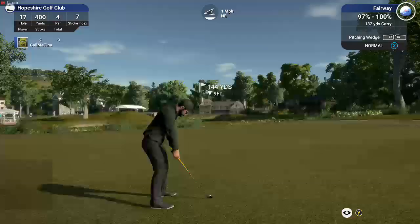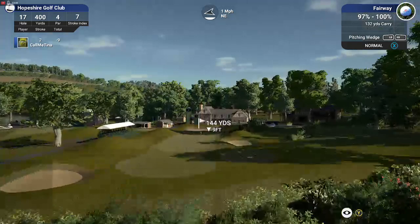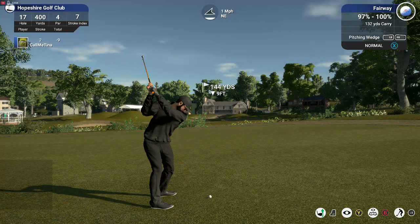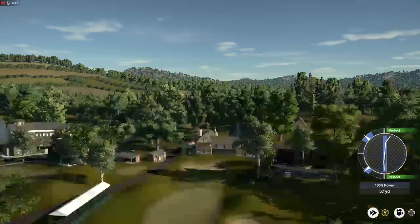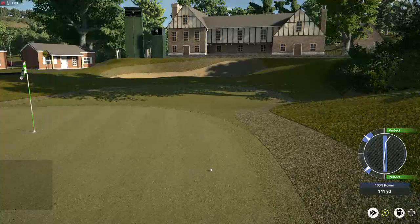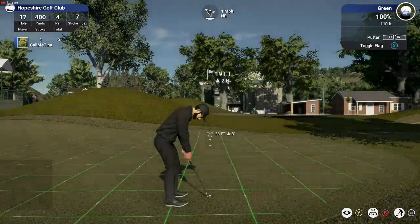9 feet away. I'd like some roll. Yes, please. That's going to shank. I went to the right. Oh, dear God. Okay. And, okay, fine. Yeah, my forward swing. I think my thumb slipped on the sweat of the controller. Anyway.